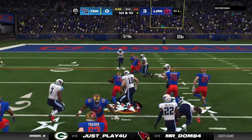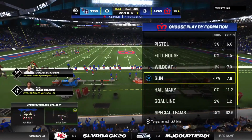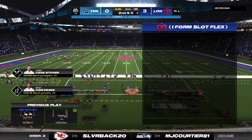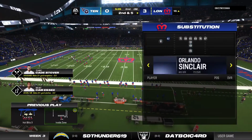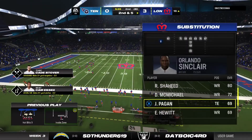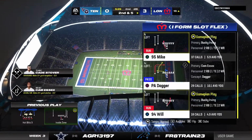On 1st down, Branch. 5 yards is the tally on 1st down. That brings up 2nd and 5. And that's exactly what you want on a 1st down run. Pick up 5 yards, bring up 2nd and 5. The defensive line, though, they've got to figure out a way to out-leverage the guys up front because the offensive line is winning at the point of attack.